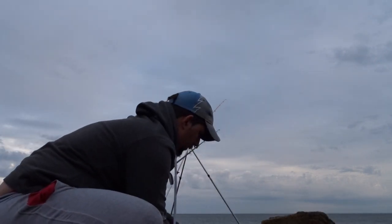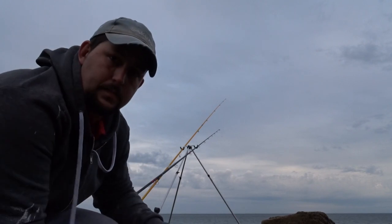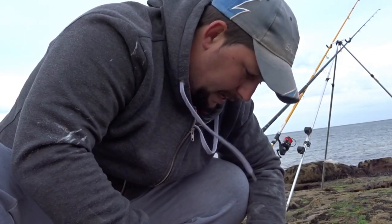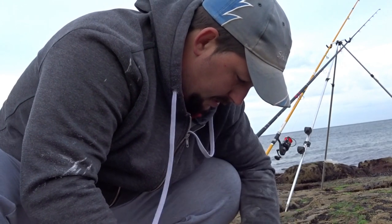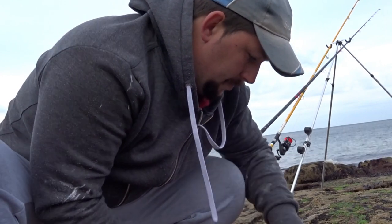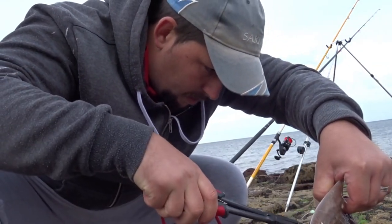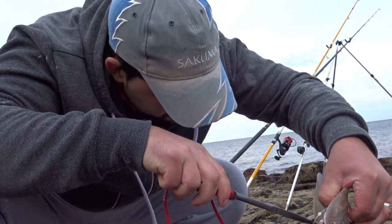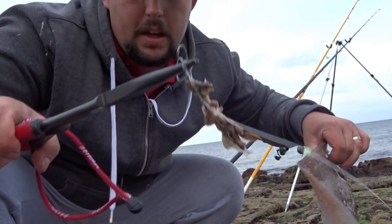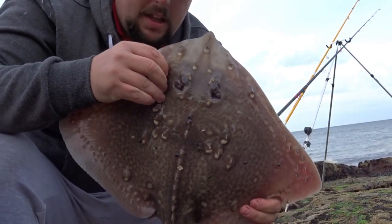This one's really healthy, really healthy. We'll get the hook out. Let's see if we can get this camera set up better. Again, the panel hook has saved it. Just in the scissors as well, just in the scissors with the panel. But I should be able to get it. There you are, panel hook, saved it. And there she is, it's actually another female. It's a beast.